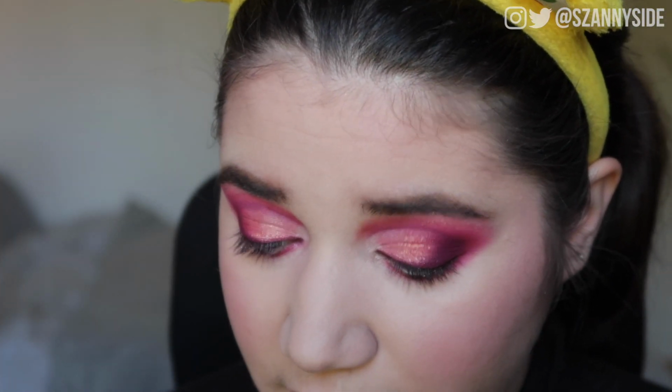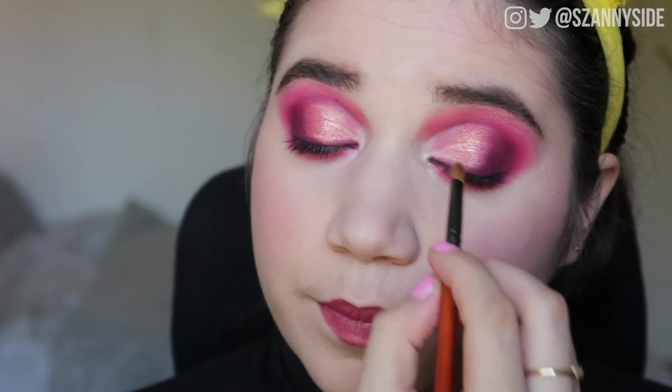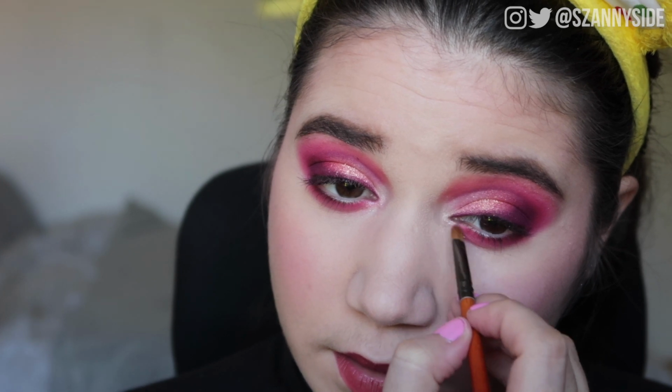Perfect. And the last thing I did on this eye is that I took my small flat brush, dipped it in the shade Ivy, sprayed it with a setting spray, and just tried to put it on the lower lash line as well a little bit. Now it's a bit harder, I'm not gonna lie, but it works.